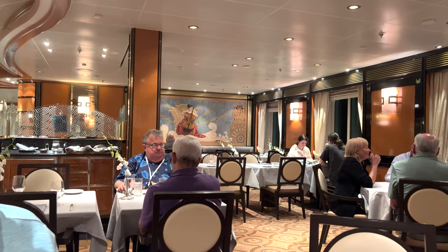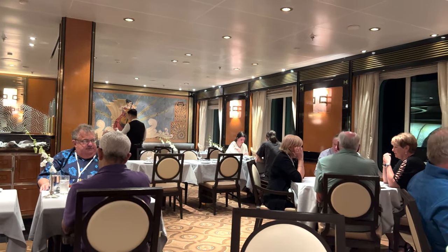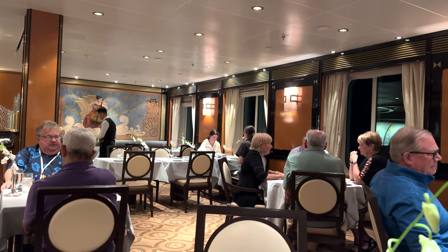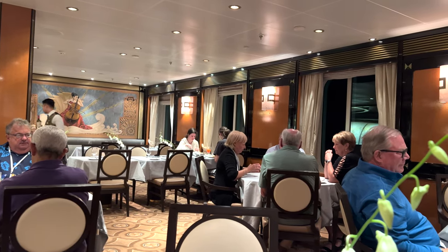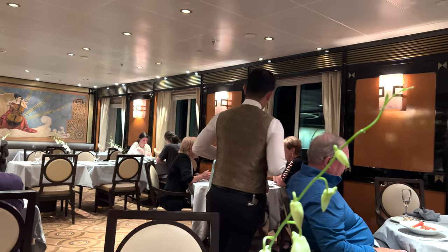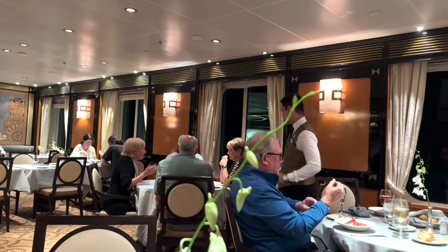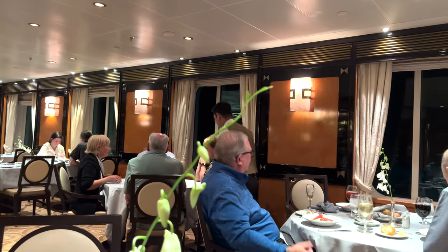These staterooms are in preferred locations on the ship, but you also get some other benefits. One of those is an exclusive dining area with a dedicated wait staff. On my sailing, this was the Symphony Dining Room. This dining room was reserved for Club Class or Reserve Collection passengers. You don't need reservations, you just show up when you're ready to eat and there's no waiting. You're supposed to be seated immediately, and we were always seated right away on our cruise.